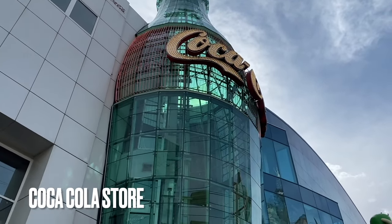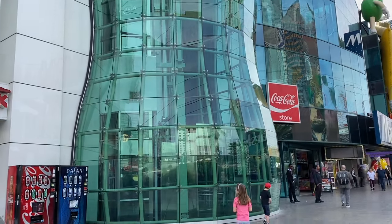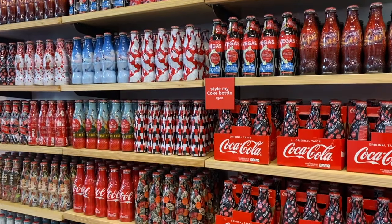A little bonus idea for you is the Coca-Cola store, which is also pretty interesting for a retail store.